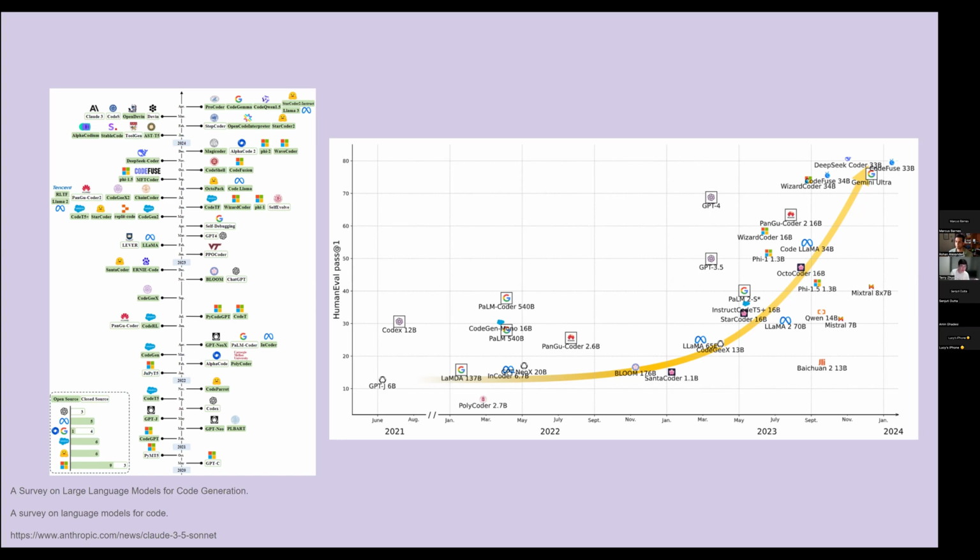And then usually people use greedy decoding, which means that when the model generates a program or any text, it will be deterministic. So it is safer to say a model has a deterministic performance when it generates just one sample per task. At the beginning of this year, open models were just reaching 80%.